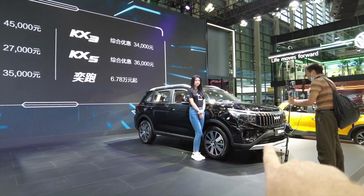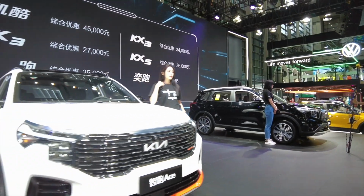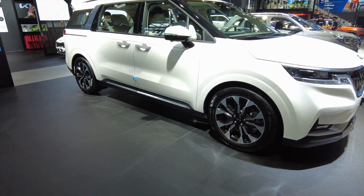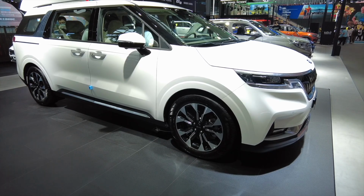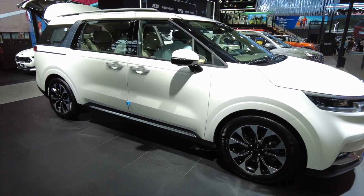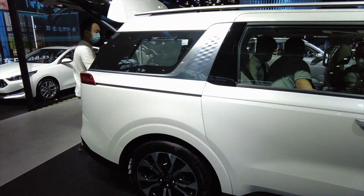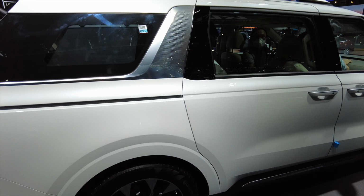The Kia Ace. Kia Minivan. Wow, look at this. This is the new Kia Carnival Minivan, and it's very interesting and unique. It's a low minivan with a sliding rear door, but look at this element right here. This is different. I kind of dig that. It's big.